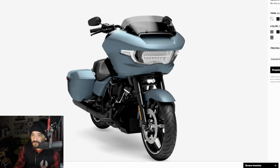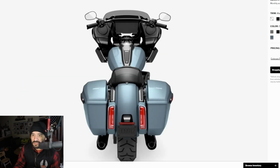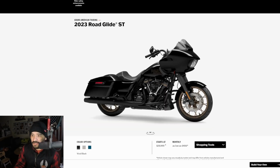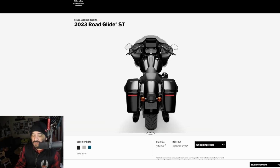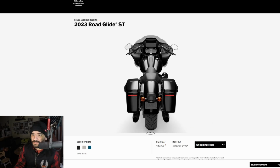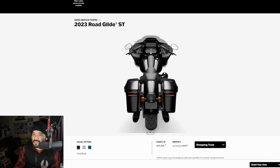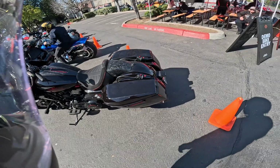The new shark nose fairing is really starting to grow on me, and it just handles different. When you see it in this position, the fairing actually looks quite small compared to the old 2023 shark nose. I think it just sits a little bit lower on the bike. It's just slightly different. Maybe it's just the flat top of the Road Glide shark nose. It just looks a little bit smaller from when I was test riding the bikes, of course.